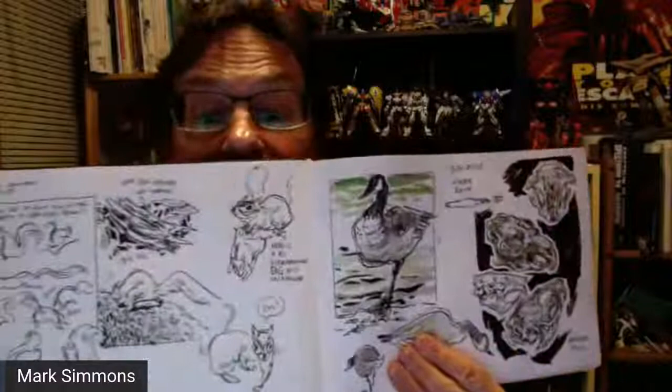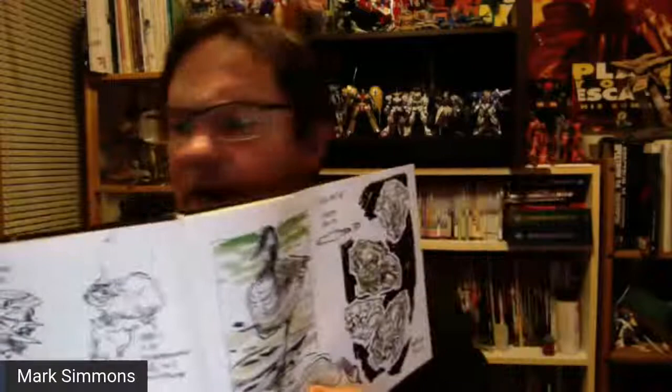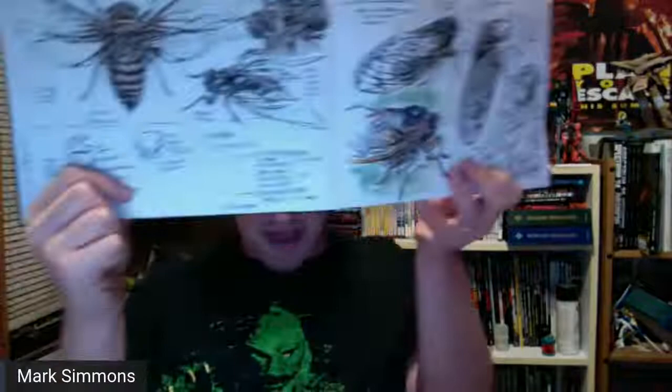And I think there was a skull thing in there, so I did my muskrat skull. So, some skull stuff. And this was just unrelated. I was just drawing a lot of cicadas.